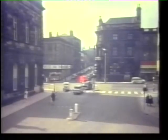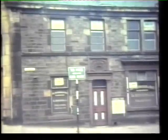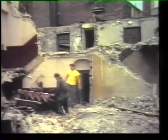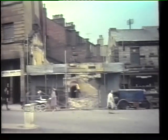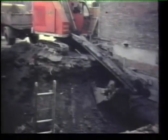Here we're in the 50s, and the old courthouse, which had been rebuilt in 1849. It was to be the new site of Barclays Bank. This is the demolition of the old courthouse. The old courthouse actually faced the police station. Here it looks like they're digging out the strong room.